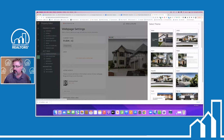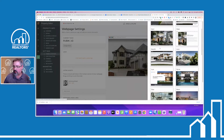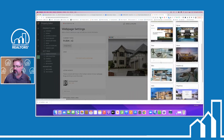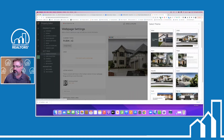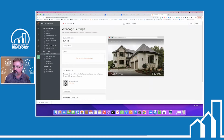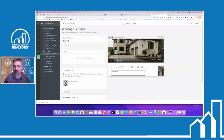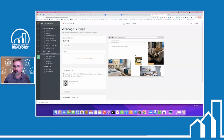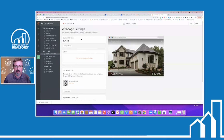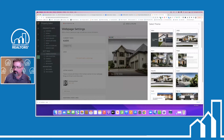Now I love this. RELA gives you 19 different templates to pick and choose from for your property website. Simply select one. It refreshes and you can now view what that property website looks like. And this looks like a brand new theme as well. So here we can pick and choose what themes we want. We can make every one of our property websites stand out uniquely based on that property.